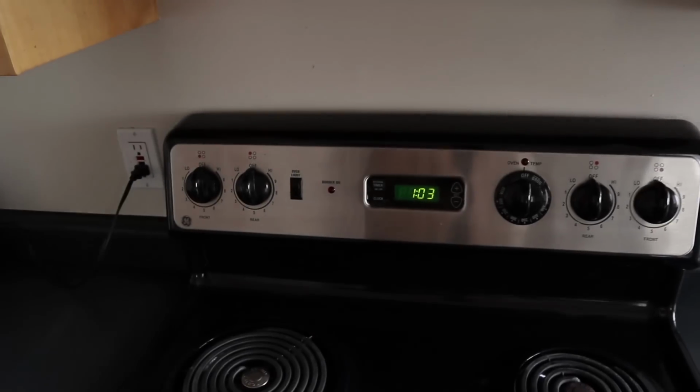Now let's get started. I woke up this morning at 6:30 a.m. Right now it is currently about 1:03. From 6:30 to now, I haven't had anything to eat. Now, maybe you're thinking what to do in between that time period, and you really just need to be drinking water.